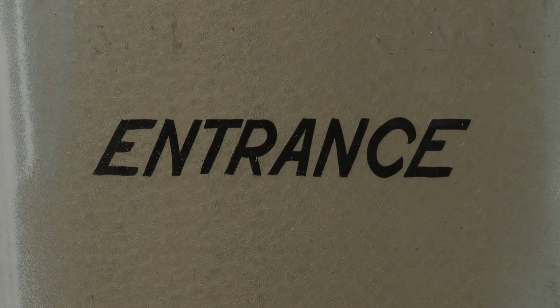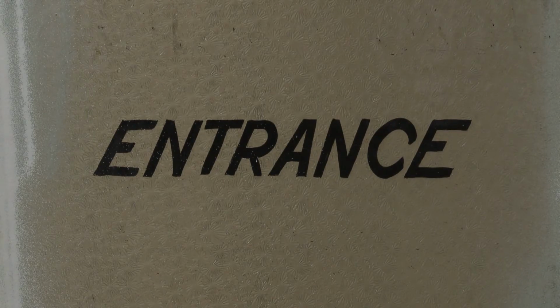And this is entrance. We don't know to what, but obviously that's a hand-lettered sign. And you can see the frosted glass again.